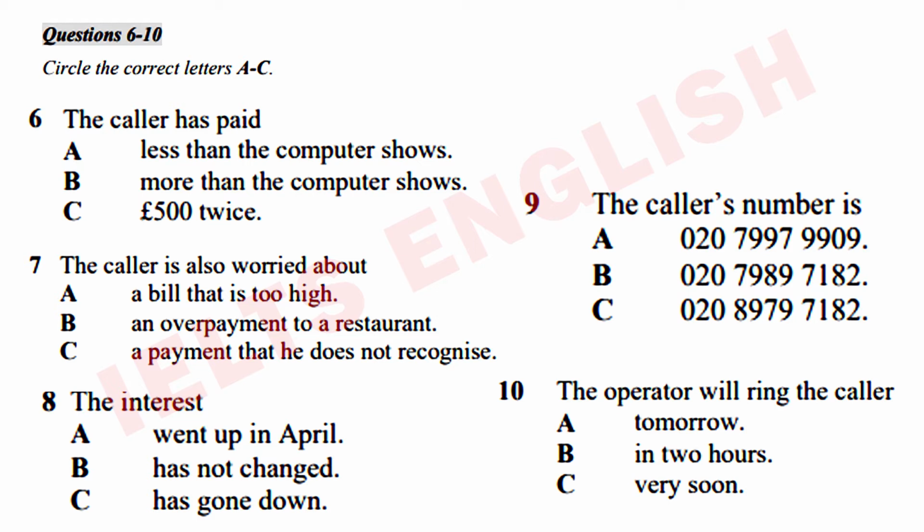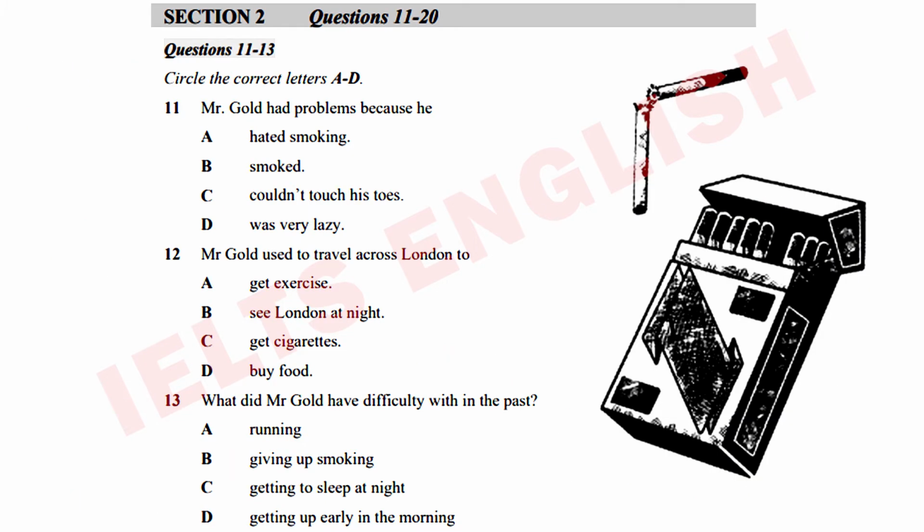Now turn to Section 2. Section 2. You are going to hear a radio interview about giving up smoking. First, look at questions 11 to 13.